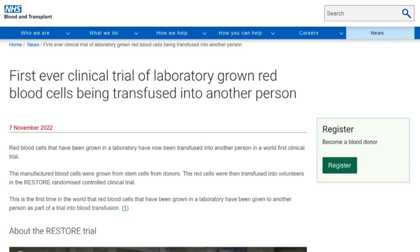Good news, everybody. The first ever clinical trial of laboratory-grown red blood cells being transfused into another person is taking place. It has been launched. This is NHS Blood and Transplant, and they're saying that red blood cells that have been grown in a laboratory have now been transfused into another person in a world-first clinical trial. The manufactured blood cells were grown from stem cells from donors.